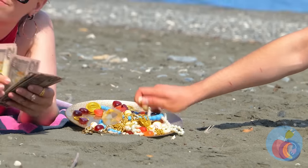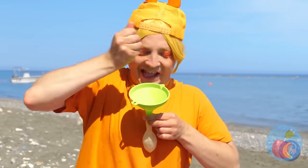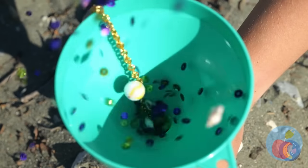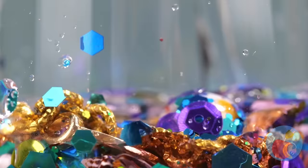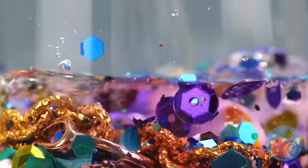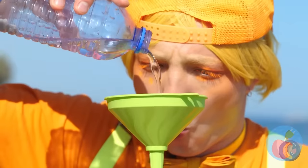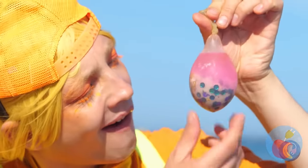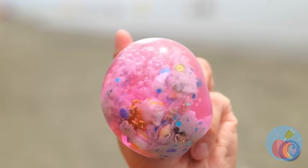Why don't we fill it up with treasures? Wow, look at all that shiny stuff. Once it's all in, add some water. That should be enough. Tie it shut. And give your new stress ball a good squeeze.